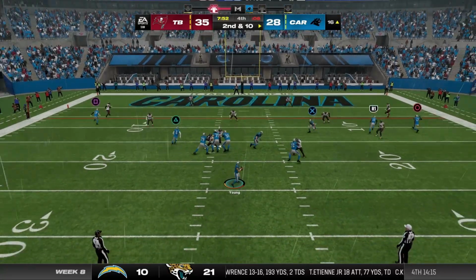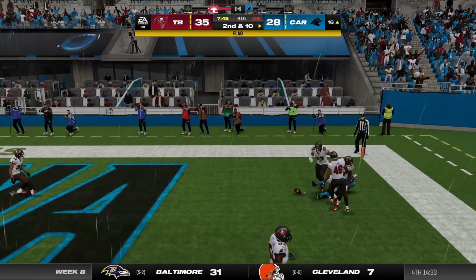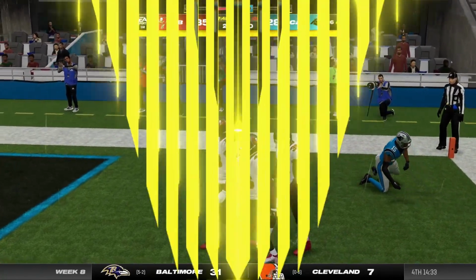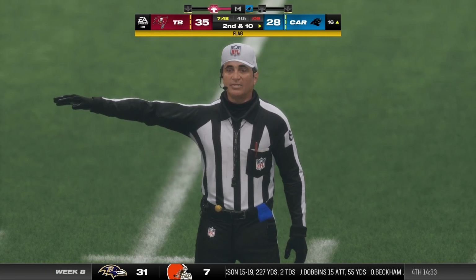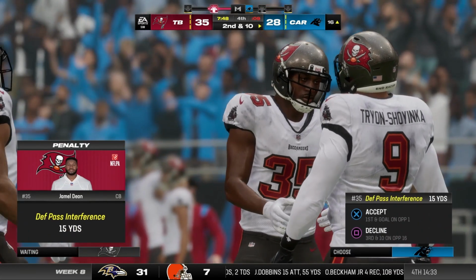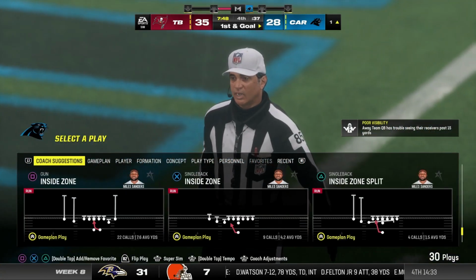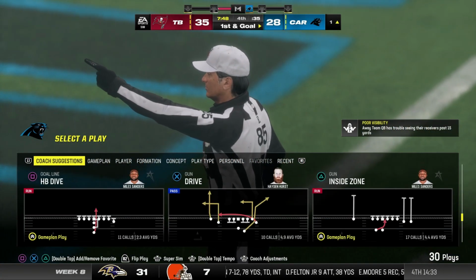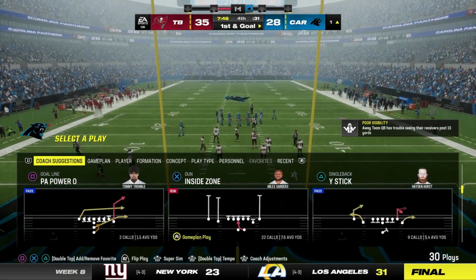Second and 10. This going deep for Mingo, who skies for it, and it's incomplete, but there is a flag. Let's see what the penalty is. Pass interference on the defense, Carolina gets lucky. That is a first down for Carolina at the 1.